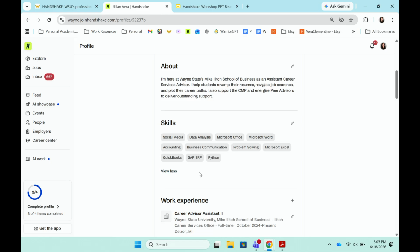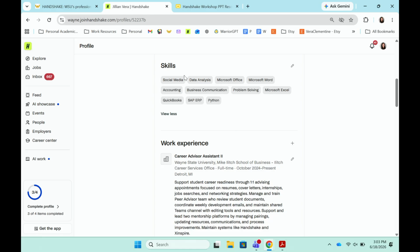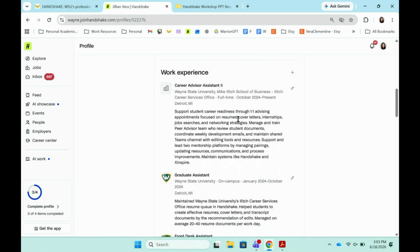So anything that you can apply to your career path, you're going to want to put in your skill section that you have experience in. So again, if you're not experienced in Python, you probably shouldn't list Python on there, because if a recruiter asks you, "Hey, I saw you had experience in Python and computer coding, would you be interested in this position?" then it's not exactly being truthful to them. So just keep in mind, you want skills that you actually have experience in and that you can talk through.